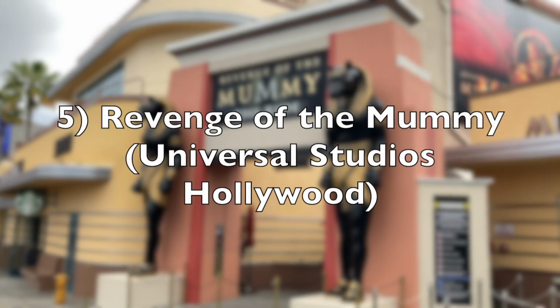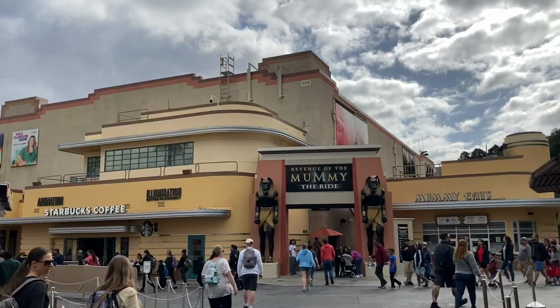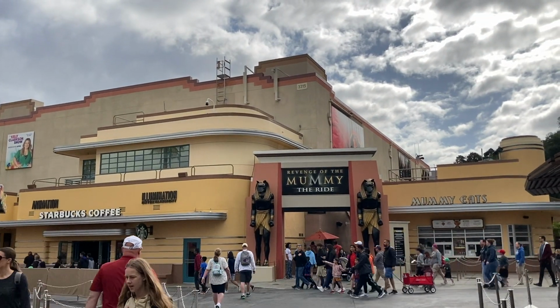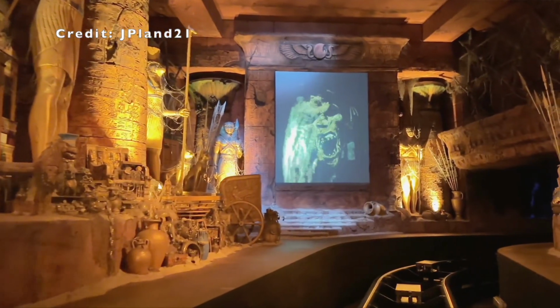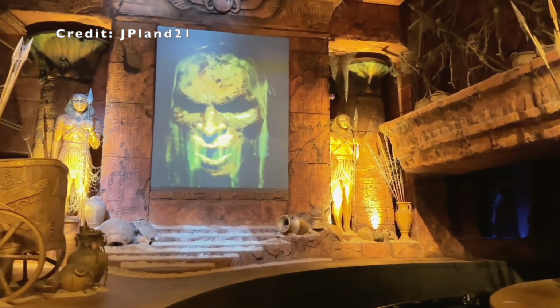Number 5, Revenge of the Mummy at Universal Studios Hollywood. Last time's ranking, not available. Giant Dipper was pretty close, but ultimately this is the only new for 2023 credit to break into my top 10, and it's a fantastic roller coaster. Some of the elements could probably stand on their own, like the punchy launch, or the airtime hill halfway through the ride. But this coaster is all about the theming.